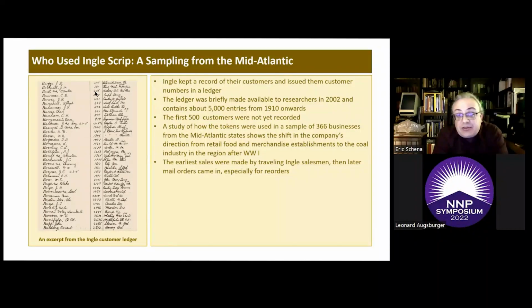My personal specialty are the tokens and Scrip from the Mid-Atlantic states, Virginia, West Virginia, Maryland, DC, North Carolina, places like that. And I had done a study of the central Mid-Atlantic states, DC, Virginia, Maryland, and West Virginia. No merchant from Delaware ordered any Ingle Scrip. And I did a little study on that. There were a total of about 366 businesses that I was able to identify from those 4 states and the district that ordered from Ingle. And that allowed me an opportunity to take a look at what these businesses were and to see what kind of distribution these things had. And so I did a bit of a study on them.